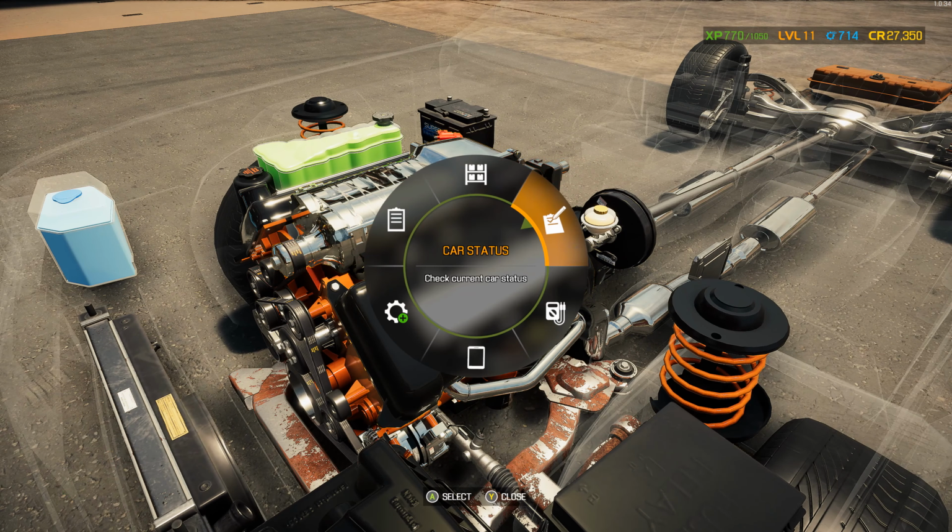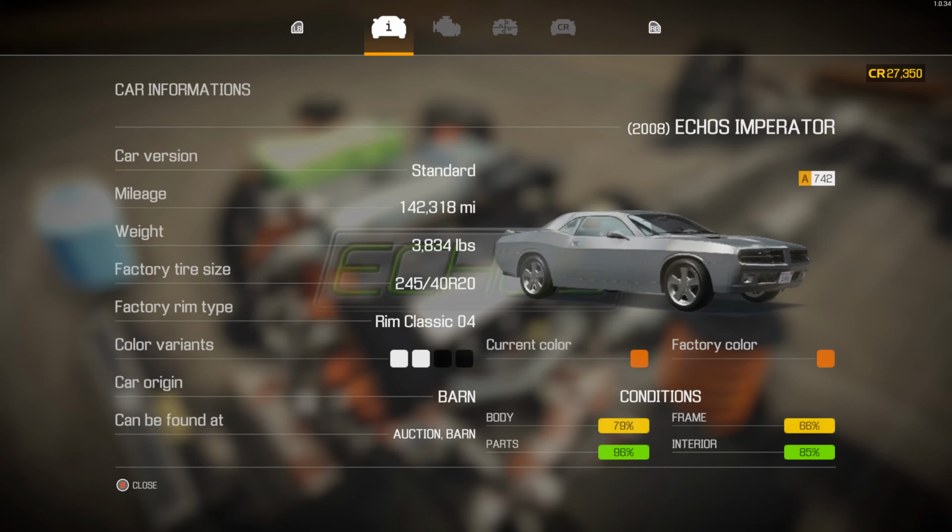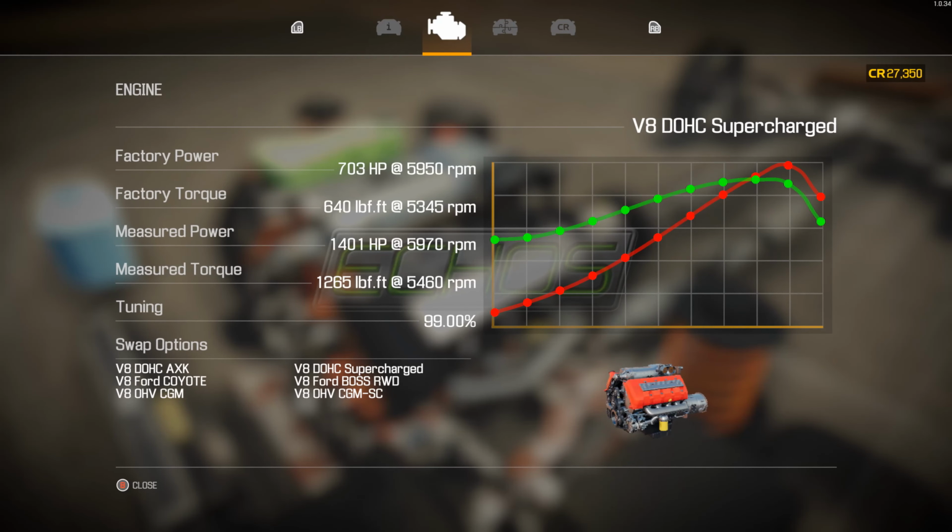And this car, if you don't believe me, this car is making 1,401 horsepower, and that is what we put the car at, man.